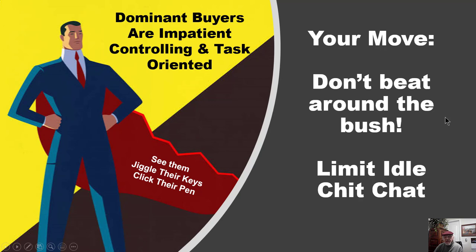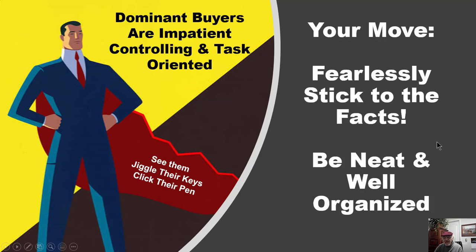Okay, your move when you're dealing with dominant buyers is that you don't beat around the bush. You limit idle chit-chat. They're not here to try to be your friend, okay? And you're not here to try to be their friend. They're impatient, they're controlling, they're task-oriented. You've got to fearlessly stick to the facts.